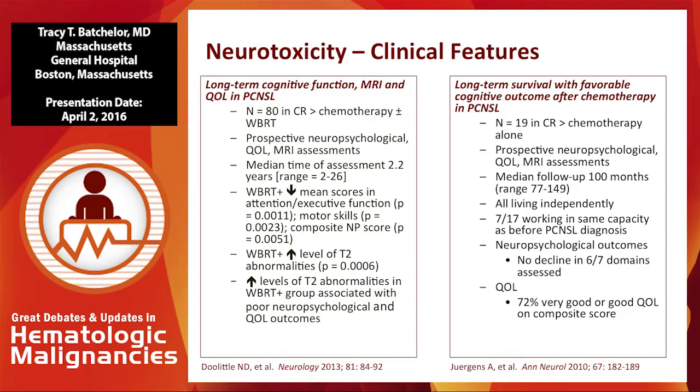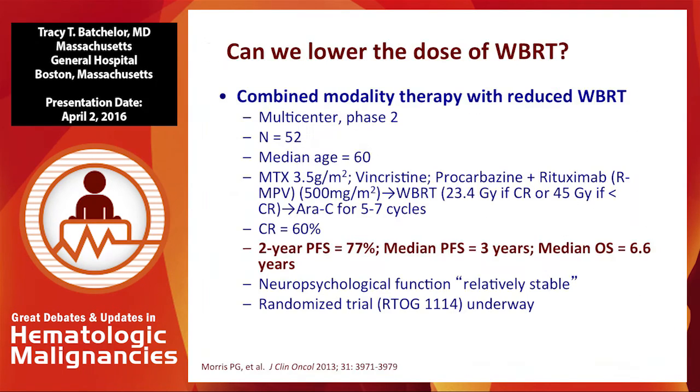In these patients who had received only chemotherapy, all of them were living independently. Almost half were working in the same capacity, a job, as they were before their diagnosis, and there had been no decline in 6 out of the 7 neuropsychological domains over time, implicating, again, radiation as a major factor in this neurotoxicity problem. It is clearly not the only factor, because patients receiving chemotherapy can also develop it, but it looks like it's at a lower incidence than those who receive radiation.